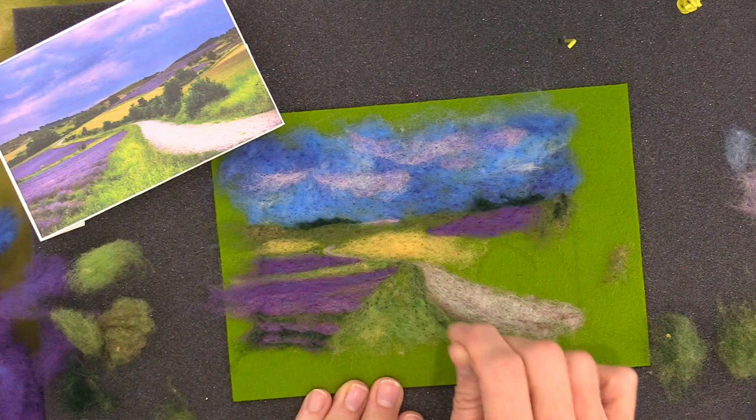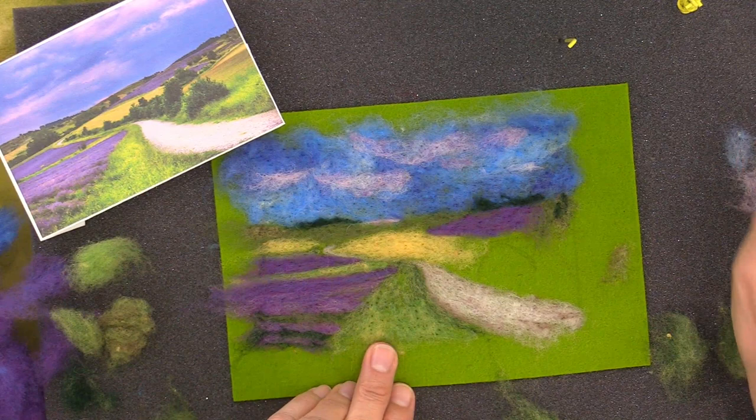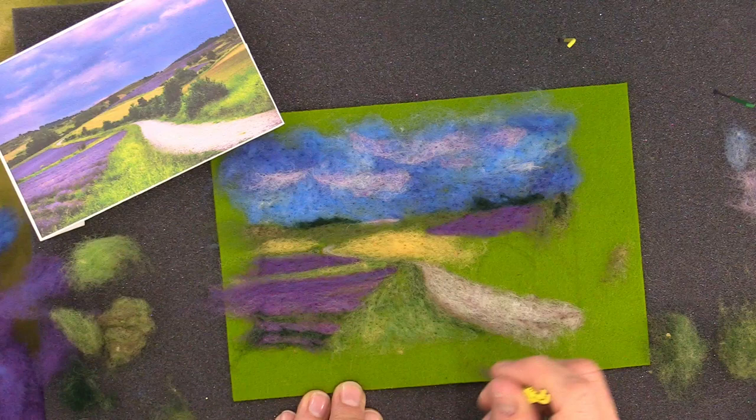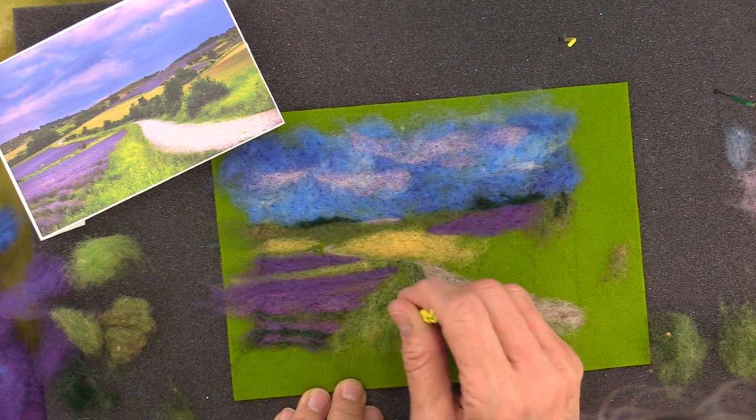You want all this laying down. So now you go to the 40, and if you were to zoom in, you could see those needle marks. Then go back to your 42 cluster, which is great for bigger areas. You notice that I'm not going like this. I'm just tacking it down, tacking it down. Okay.